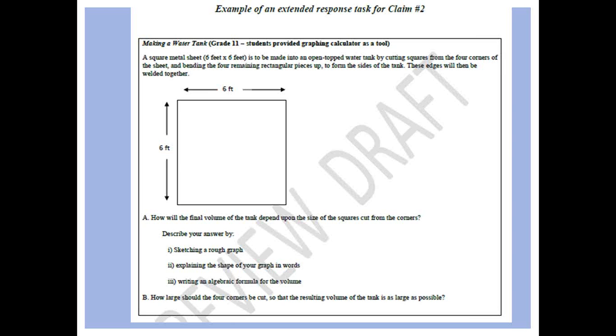The student who's going to do well here is the student who's going to figure out that the actual answer for greatest estimated volume is not a whole number, it's a decimal, and that in order to actually solve this, not just estimate, you have to go into calculus. Lastly, I have to explain how large the four corners should be cut so that the resulting volume of the tank is as large as possible. I must change my curriculum to include complex items like this.